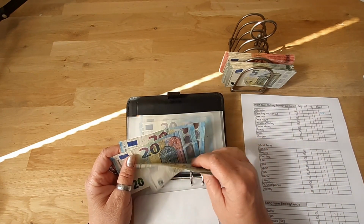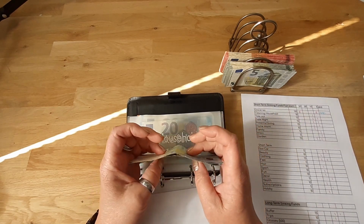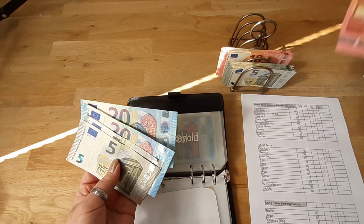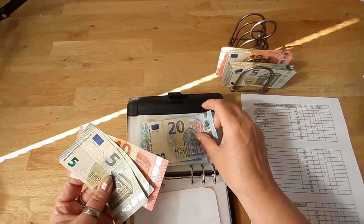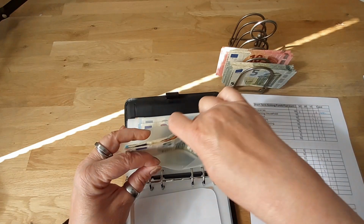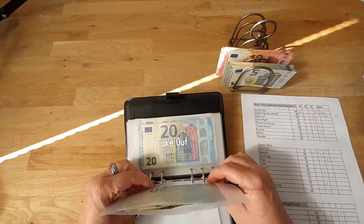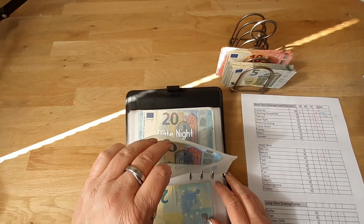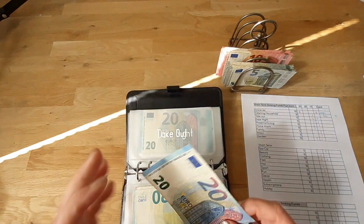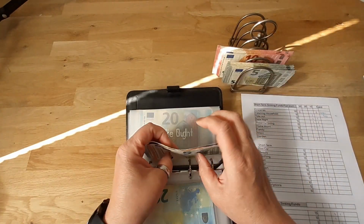What did I do? Nobody knows. I took it out. 10 is coming in cleaning and household. 20, 40, 50, 60. I hope I didn't do that wrong. I will know if I'm missing 10 at the end of the cash stuffing. Too much talking, too little paying attention. 15 taken out, and now it has 35.